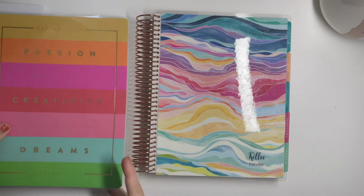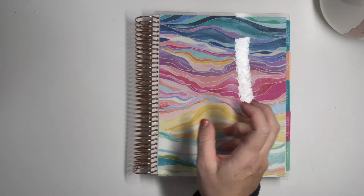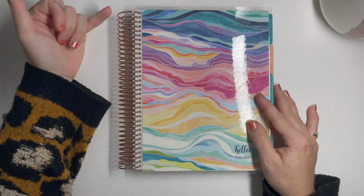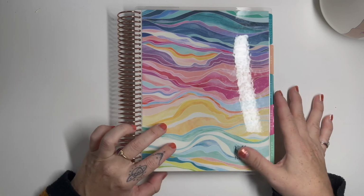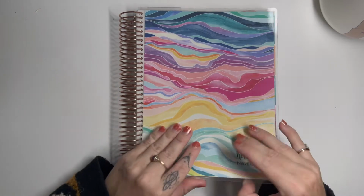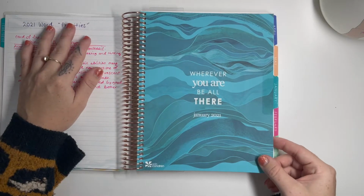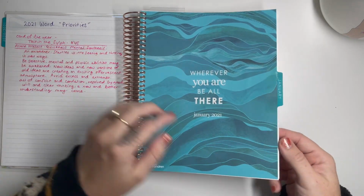And then I have my personal planner. Now this is the one I mentioned in my last video. The poor thing doesn't get any use, and if you have an Erin Condren and you're Australian, you know how expensive they are. So I actually paid the upgrade to have the rose gold on this one. I've got my personalization on the front, and I just went with this gorgeous rainbow again. Lots of colors this year, and this poor guy has barely had anything done to it, but I thought I'd show you the intro. I've done my word of the year, which is priorities.